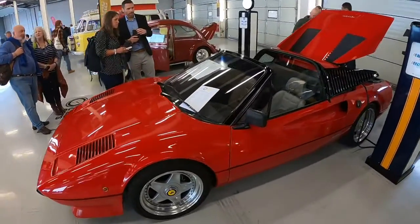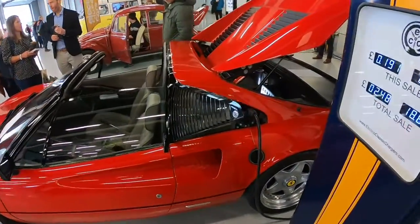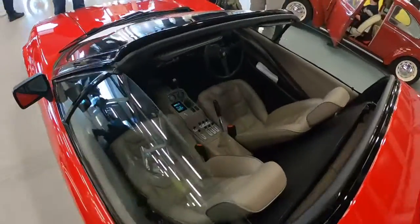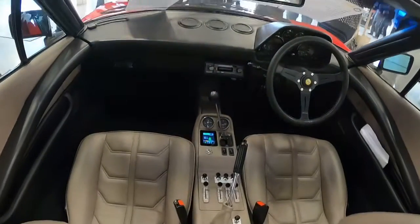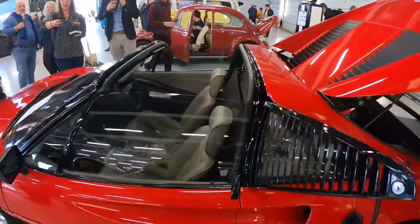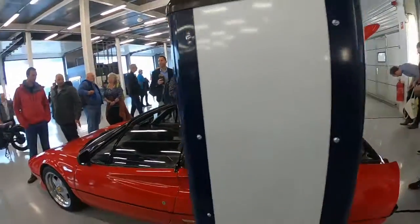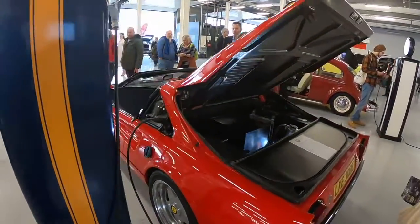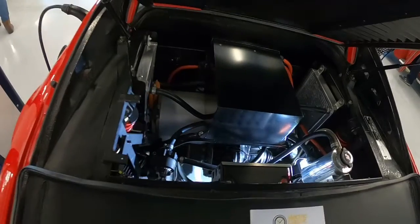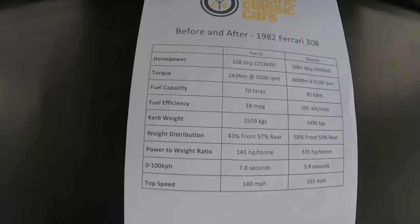Then they recently completed a Ferrari 308, a car that was done for a customer. Again, the Tesla large drive unit making an appearance here to significantly increase the power that this car would have had from factory. One of the big improvements they've managed to make by careful placement of things like the battery pack and other components is that they've brought the weight distribution down to 50-50 front to rear, which really should improve the handling.